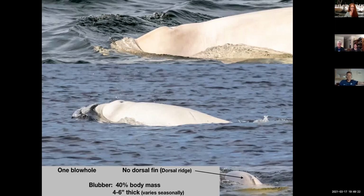As toothed whales, they only have one blowhole, and as you would think with an animal that spends a significant part of the year swimming in and among ice floes and under the ice shelf, they don't have a tall dorsal fin, which would clearly interfere with swimming under ice. Instead, they have that thickened dorsal ridge. And also, as one would expect, they have lots of blubber.